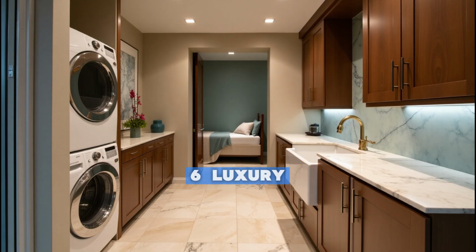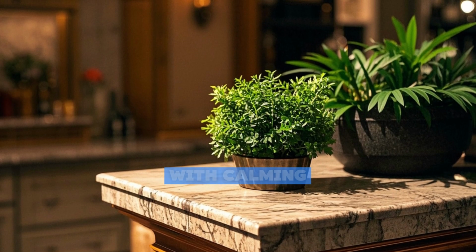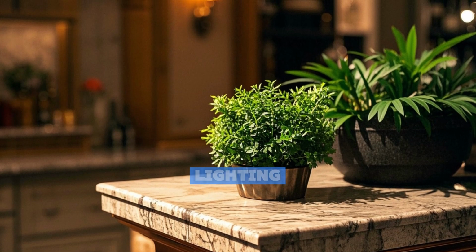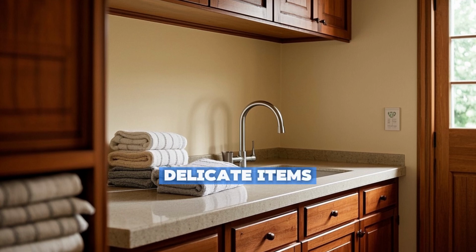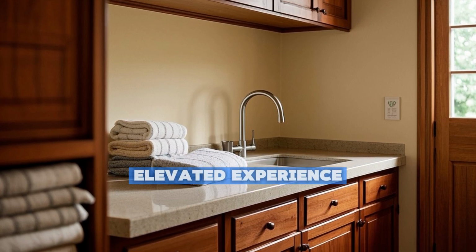6. Luxury Spa-inspired Laundry Room. This design transforms the laundry area into a spa-like retreat with calming colors, natural stone countertops, and ambient lighting. AI plans a built-in sink for hand-washing delicate items and ample counter space for folding, creating an elevated experience.